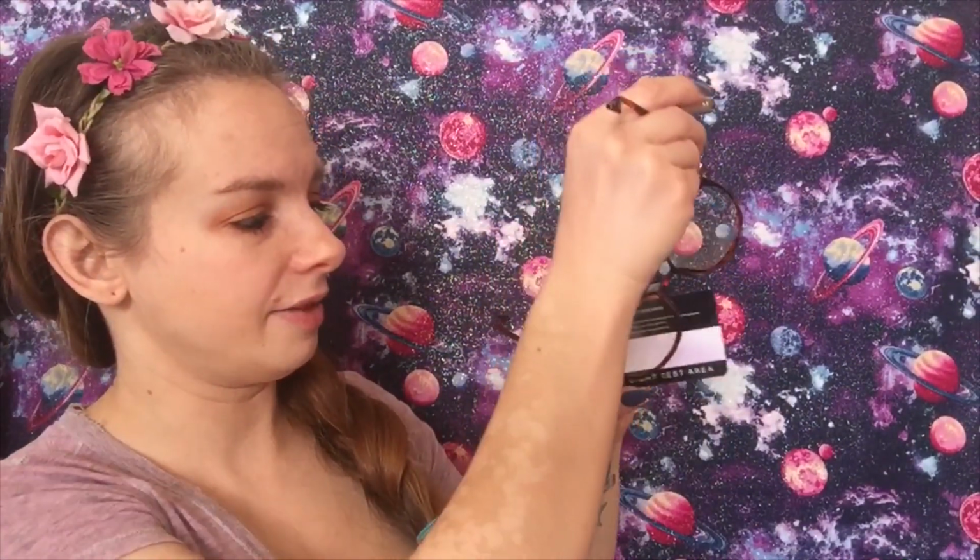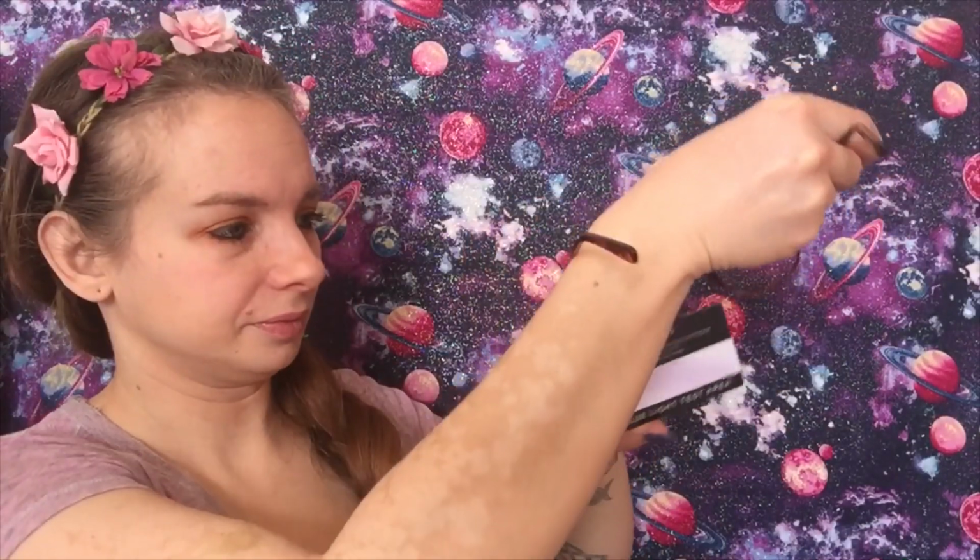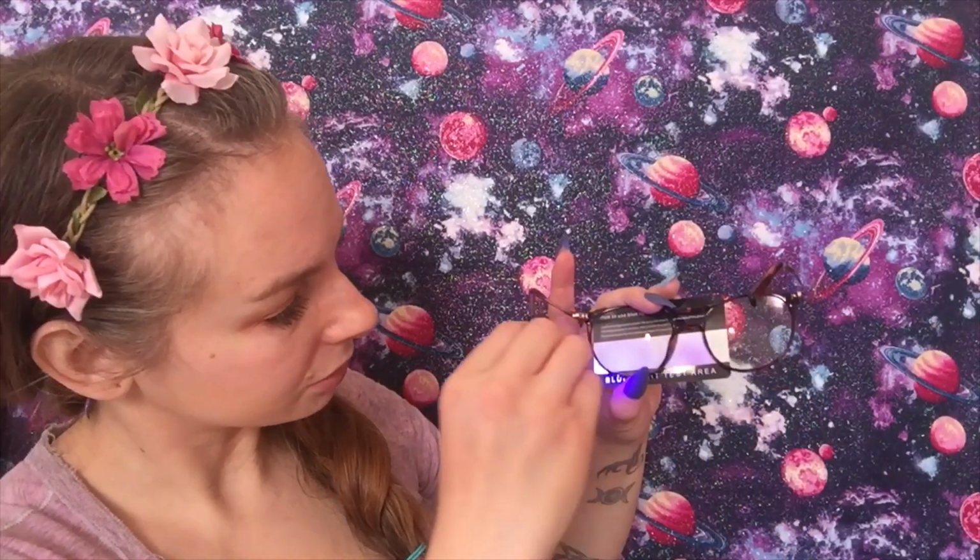Oh wait, no. Okay, I guess you're supposed to shine it. What? Use a blue light torch to beam the white test area through the lens of the glasses. So I guess through the lens of the glasses. Oh, okay. Let me see if I can. There it is. And then, can I do it? Through the lens of the glasses, it does not turn blue. Well, it's not supposed to. Okay, yeah.